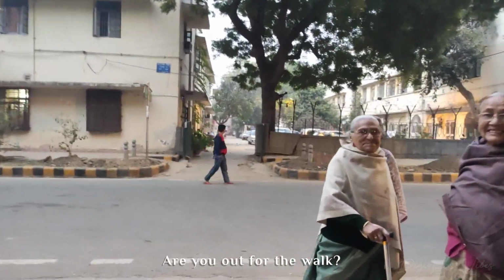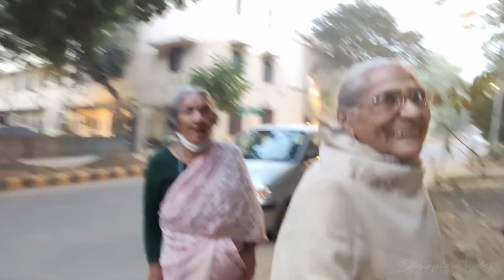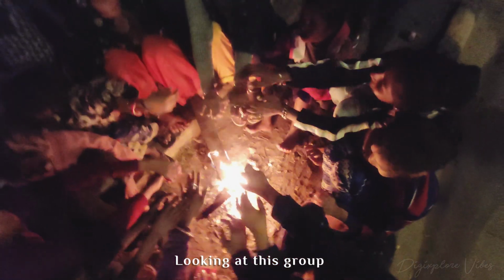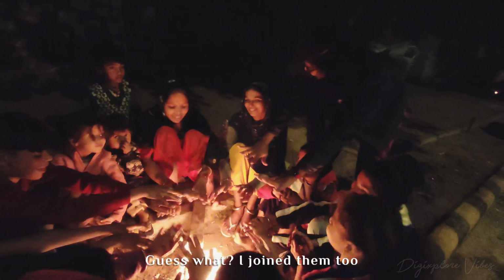आप सब वॉक के लिए निकले हो? आप वॉक के लिए निकले हो? Hello, namaste. Looking at this group sitting around a bonfire, guess what? I joined them too. तू है कर ले.